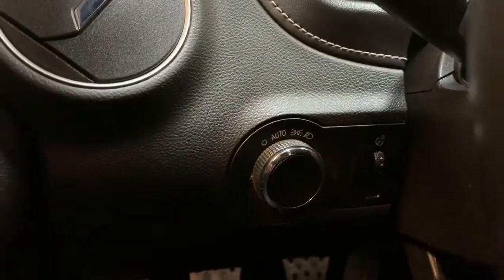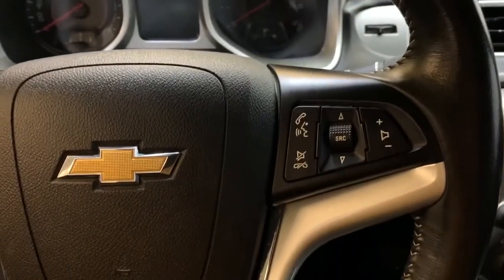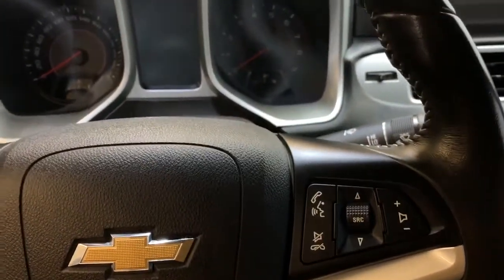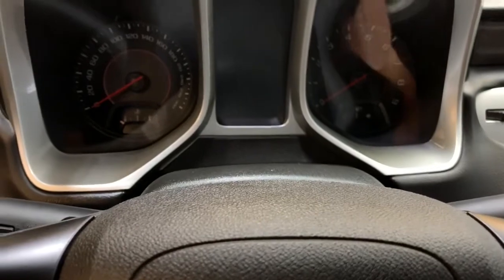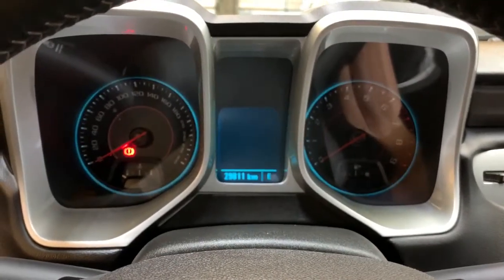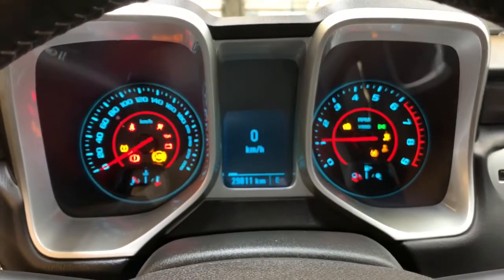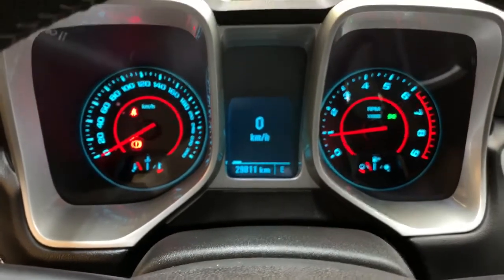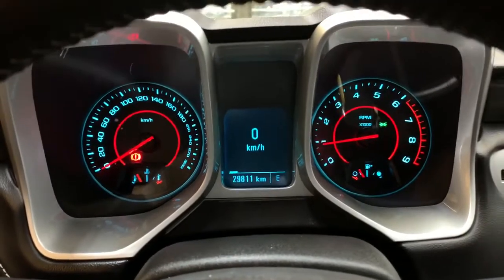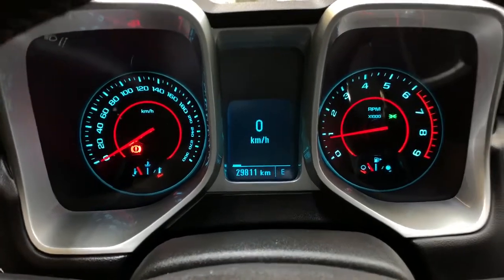Taking a step inside, on your left, you have your lighting controls, and on the steering wheel, your cruise control, and on the right, you have your audio controls. Now I'll go ahead and start up the vehicle for you guys. Does have a custom exhaust as well, as you'll hear right away. Sounds fantastic, but I'll go ahead and roll up the windows so you can hear me a little bit better.